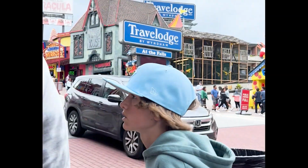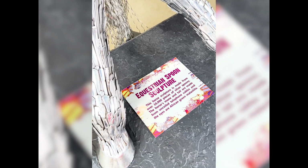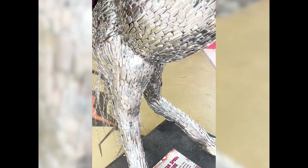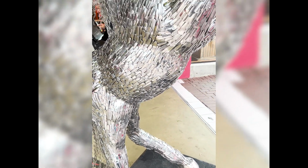We checked out some stuff on the street, and then we also had some downtime because we were coming back to the power station for a night tour of a light show that happens inside the power station.